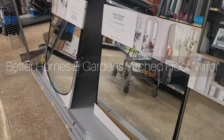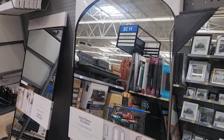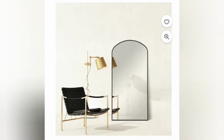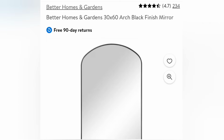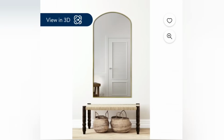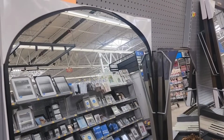Walmart's Better Homes and Gardens Arch Mirror is a great alternative to the high-end pieces. It's a great dupe, and it's only $85 right on the Walmart shelves, but online it comes in black and gold, so you're definitely going to get the aesthetic. Two of these would look really nice in an entryway, so I would consider going to Walmart to buy these accent pieces before going to a high-end furniture store, because you're going to get the same aesthetic, the same feel, but at a discounted price. I really do love these mirrors. Check them out online. Again, read your reviews. These pieces are going to save you a lot of money.